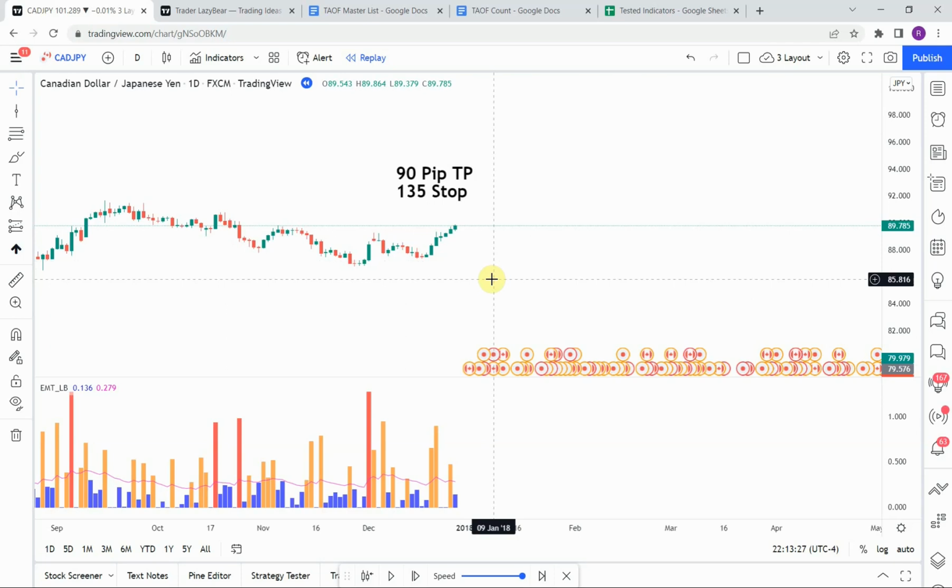Today we will be testing Elder's Market Thermometer Indicator.